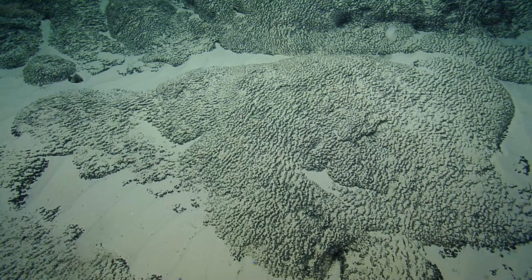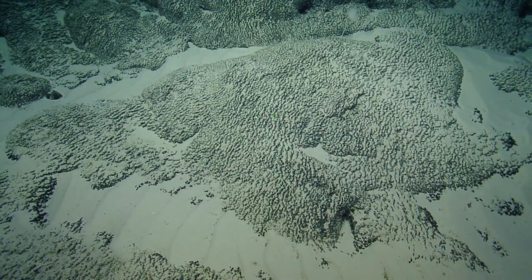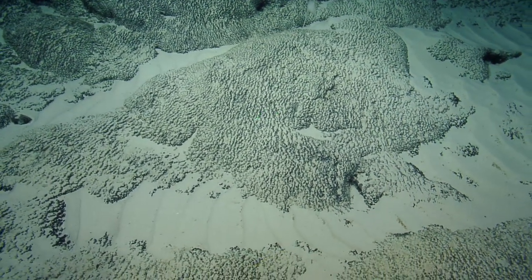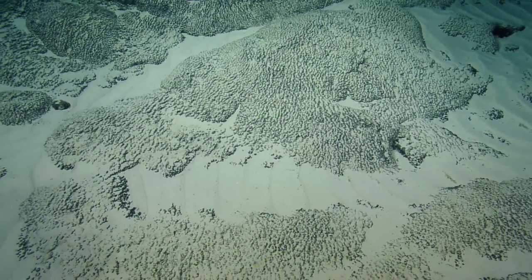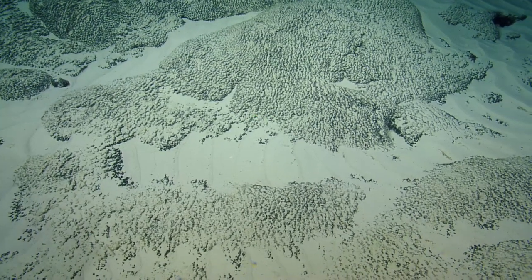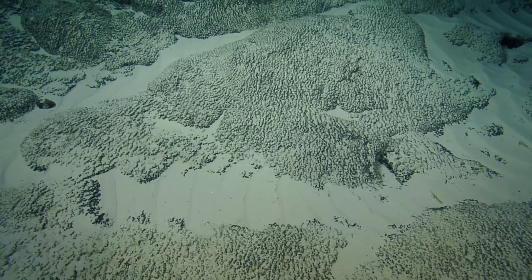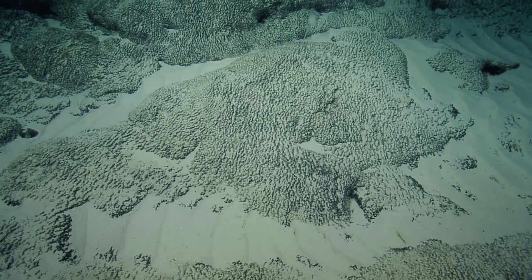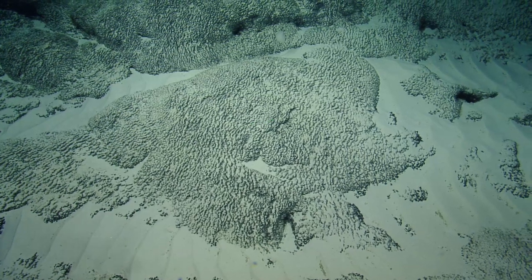I can't remember his name off the top of my head, one of the scientists studying the ripples down here. If they were piled up asymmetrical, it was current. If they were symmetrical, I forget now. I get it backwards all the time. As the biologist who's playing a geologist back here, I will certainly defer. So one was from wave action, and one was from current. I'll have to go look that up.